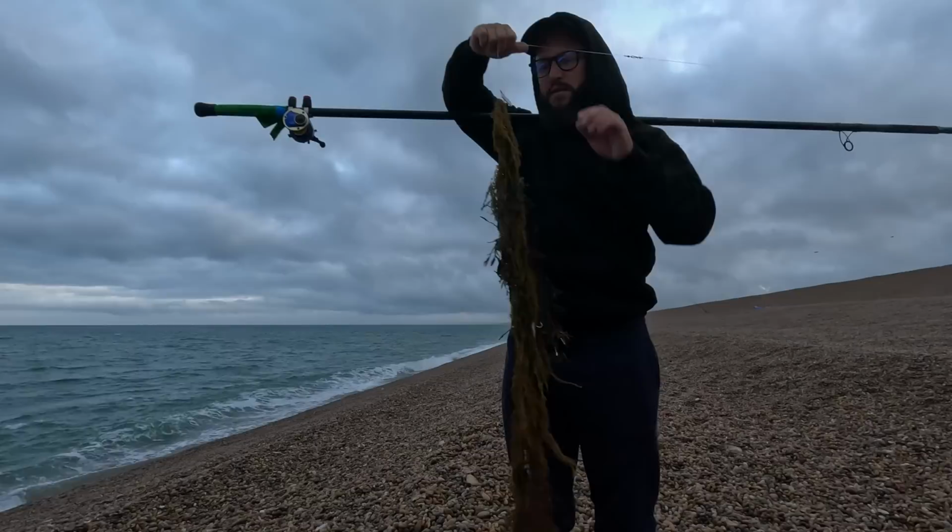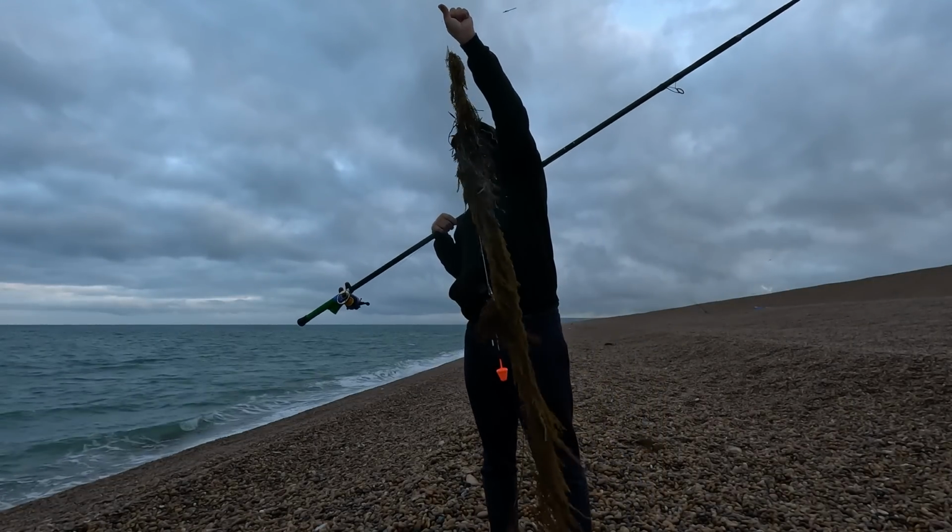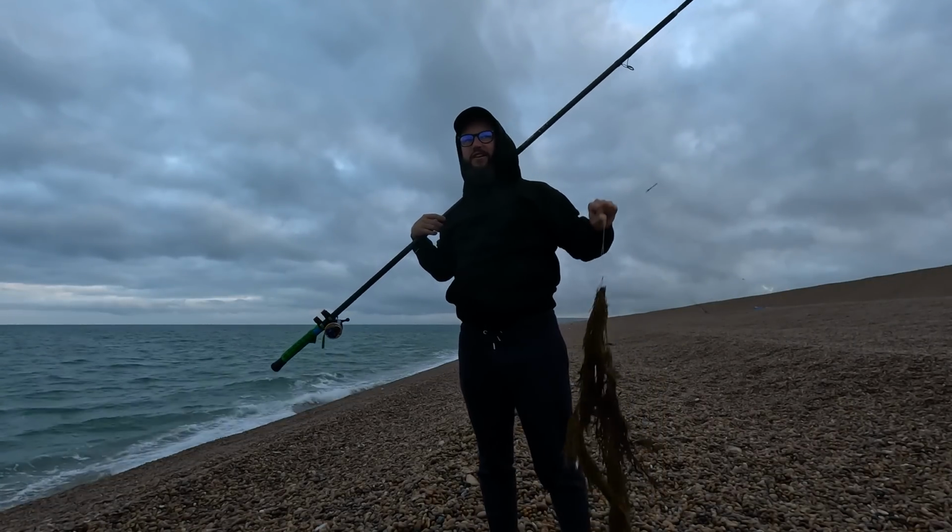Today's target, firstly, I'm going to catch some mackerel. Not only for bait, for breakfast. Look at that. Good weed. Yeah, good start to the day.